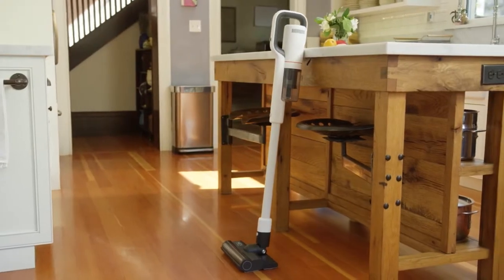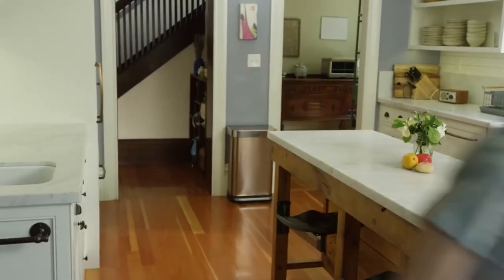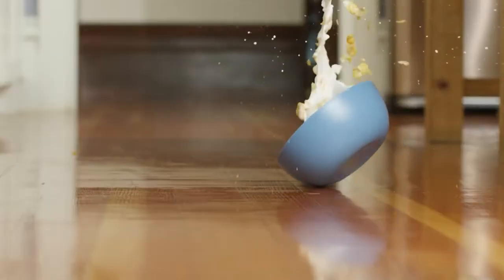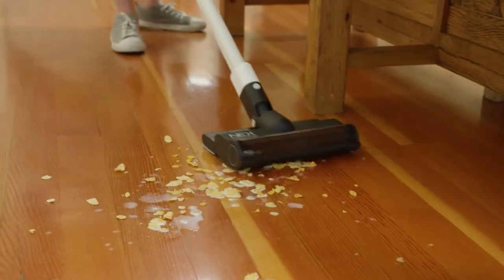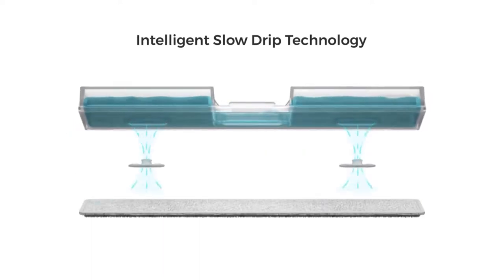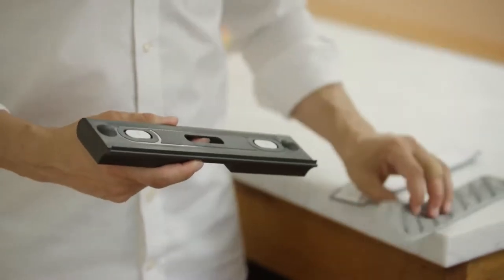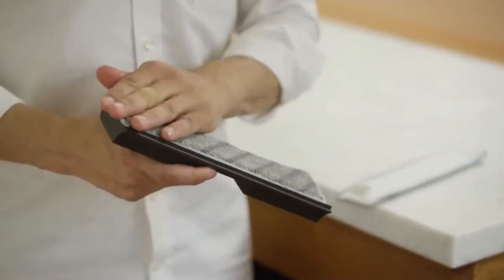Introducing the Roid Me Next Storm. The 2-in-1 cordless vacuum and mop that deep cleans your floors, leaving nothing behind. The integrated design of vacuuming and mopping together is efficient and saves time. The fiber wet mop uses intelligent slow drip technology that allows water to be absorbed. You can also easily replace the microfiber pad for cleaner floors.